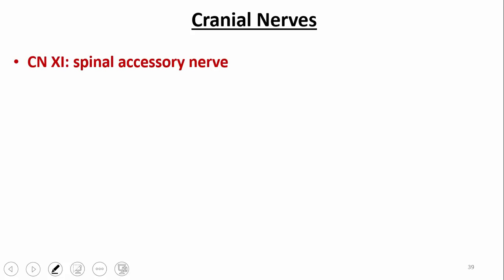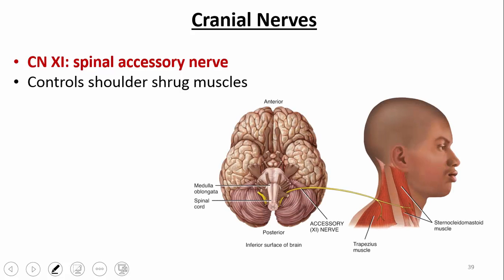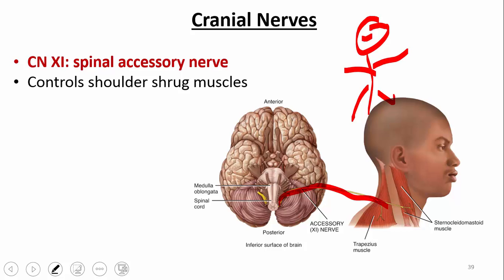Okay, we're almost done, right? 2 more. Cranial nerve 11. It's called the spinal accessory nerve. And really this just helps you control your shoulders shrugging, right? And so to help me remember this one, I think of a person facing you. They're just sort of facing you. Say they're smiling, there's their eyes. You can barely see it. It's number 11, right? So if it's number 11, I think of we have a 1 here, a 1 here. They're pointing down to your shoulders. It's helping you shrug your shoulders. So number 11 helps you shrug your shoulders. That's what I think of.